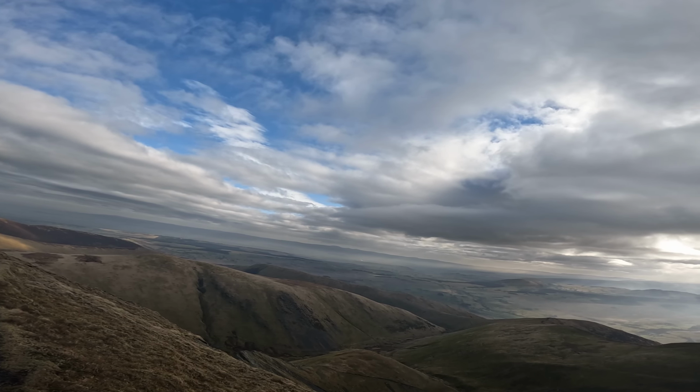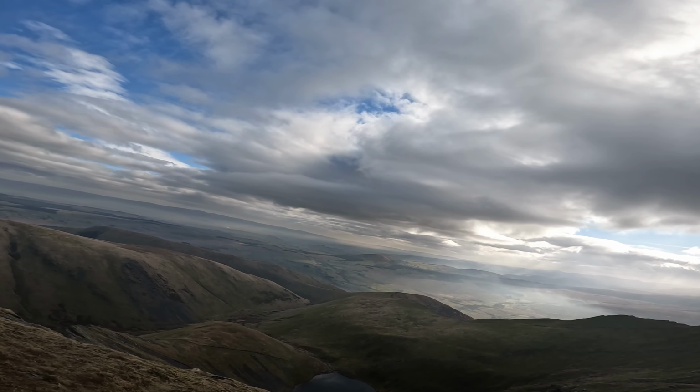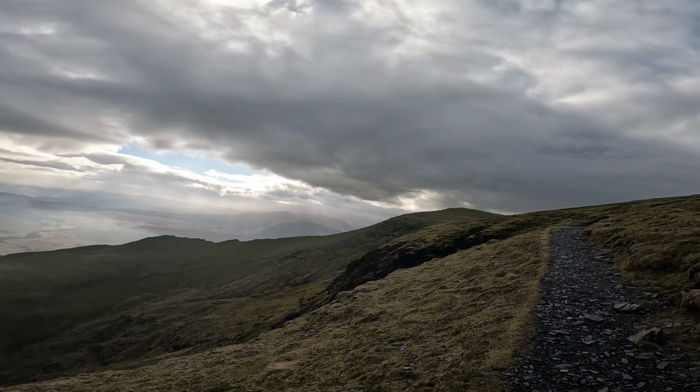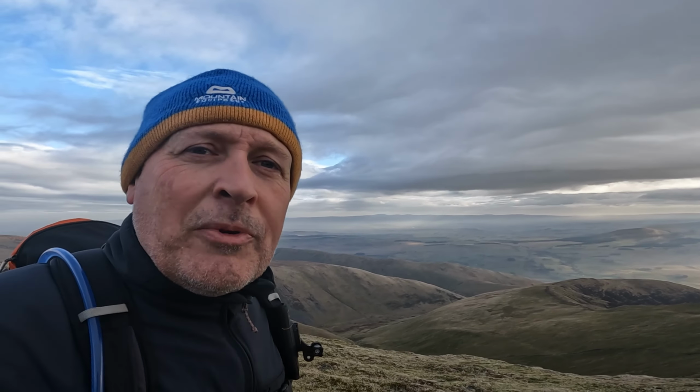Oh, that's tiring me out. Right, well, we've got a fairly gentle meander up to Blencathra Summit now. We're pretty much in between the saddle area of Blencathra at the moment. And I was just thinking, the last time I was up here must have been 7 years ago, you know.